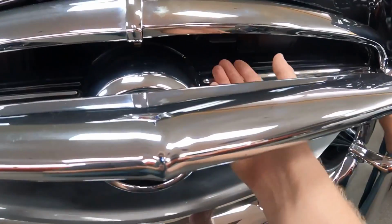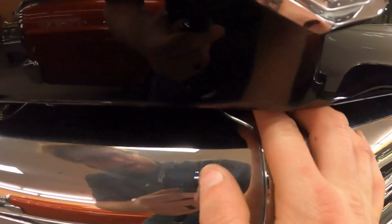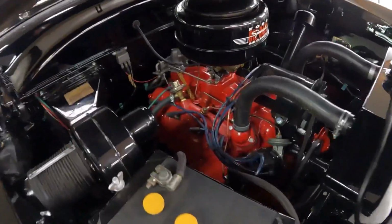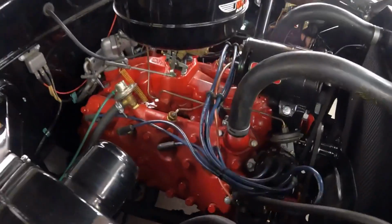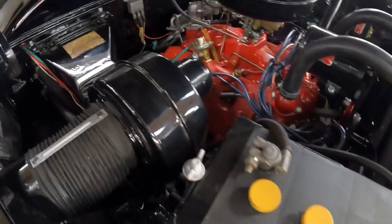Coming to the under the hood section. Out here, push up on it like that. There's a secondary catch, which is right here. You push in on it. Oh man, look at that gorgeous engine. Flathead V8. Notice how it sits way down inside the chassis. It's got a 6-volt battery, still a 6-volt system.